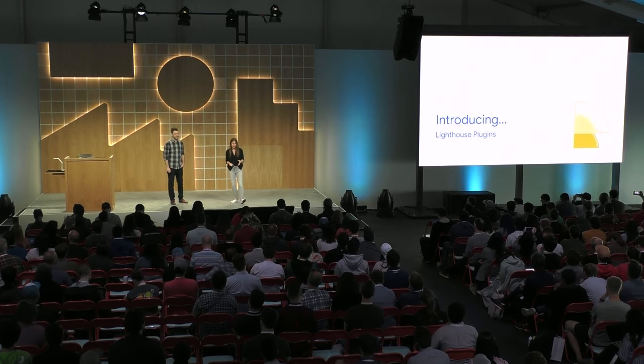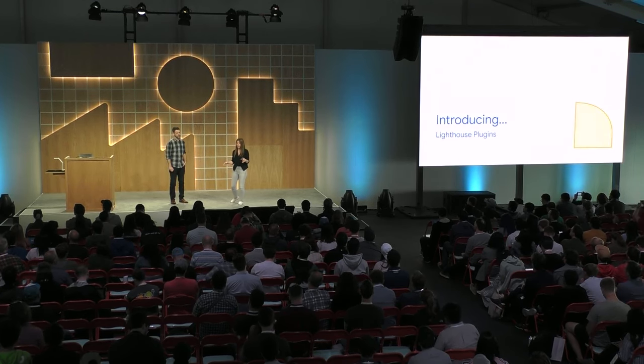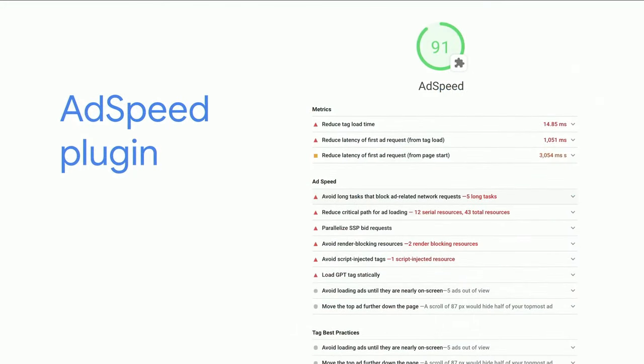It's a brand new feature that allows domain experts like yourselves to extend the functionality of Lighthouse for your specific needs. At its core, a Lighthouse plugin is a node module that implements a set of checks that will be run by Lighthouse and added to the report as a new category. The Google AdSpeed team created Lighthouse's first plugin, which is already available for CLI users. And this plugin seeks to provide ad managers with detailed, actionable recommendations to improve ads loading on their web pages.